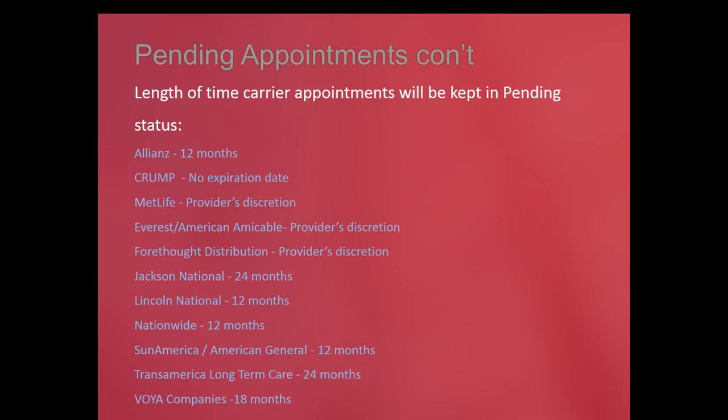Length of time carrier appointments will be kept in pending status. Allianz, 12 months. Crump, no expiration date. MetLife, at the provider's discretion. Everest, American Amicable, at the provider's discretion. Forethought Distribution, at the provider's discretion. Jackson National, 24 months. Lincoln National, 12 months. Nationwide, 12 months. Sun America, American General, 12 months. Transamerica Long-Term Care, 24 months. Voya Companies, 18 months.